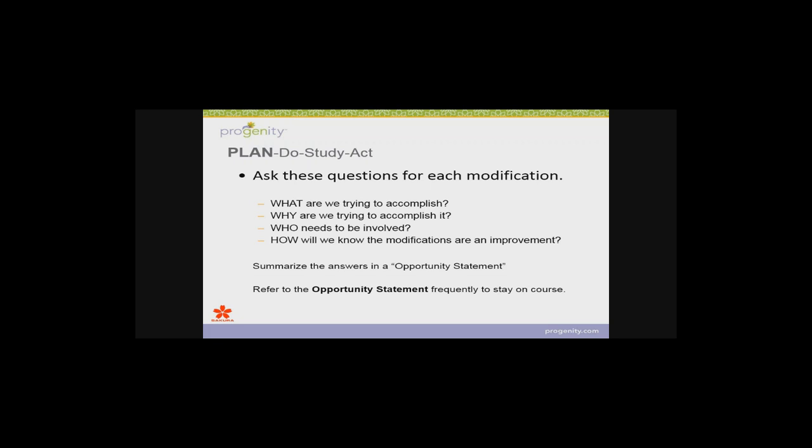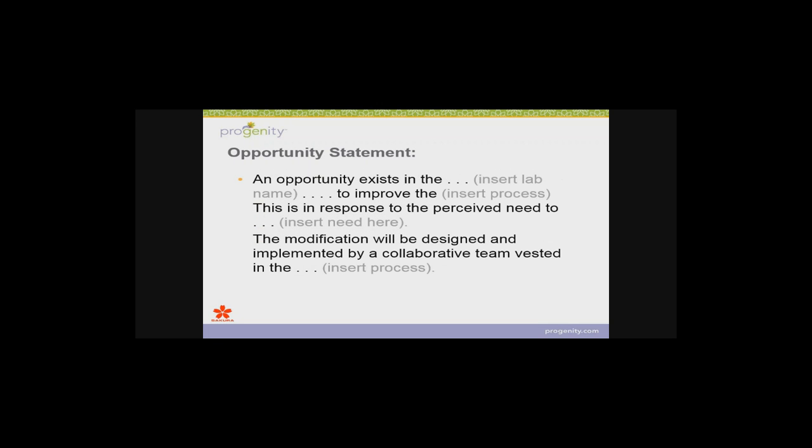You keep going back to this statement to make sure that you don't get sidetracked or start heading down the wrong rabbit hole. Scope creep, as we refer to it at Progenity, can be a problem as you discover more things about whatever your initiative is. And people get sidetracked and want to follow these threads that extend from the initial opportunity. It's important to remember that you need to stay on course for one opportunity at a time. So I've been doing this for a long time, but I still use the following opportunity statements to get the ball rolling.